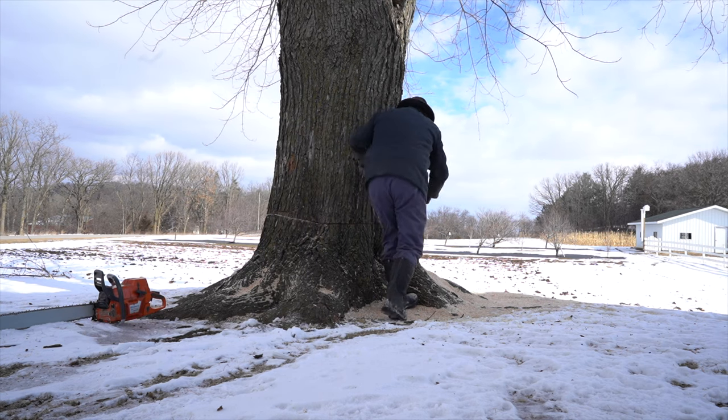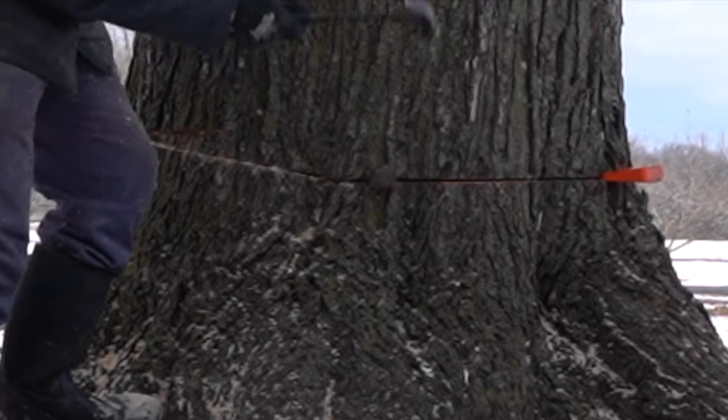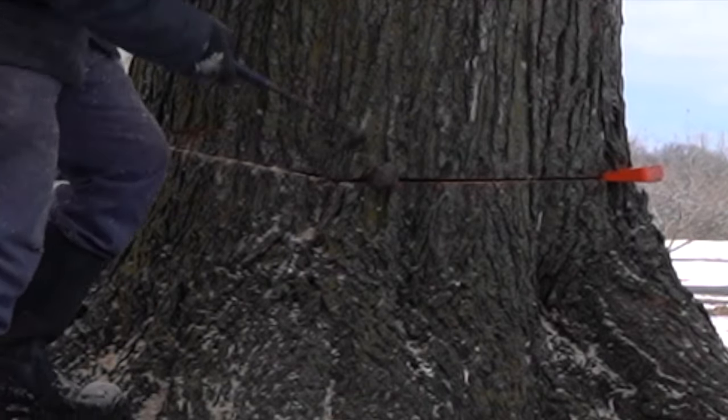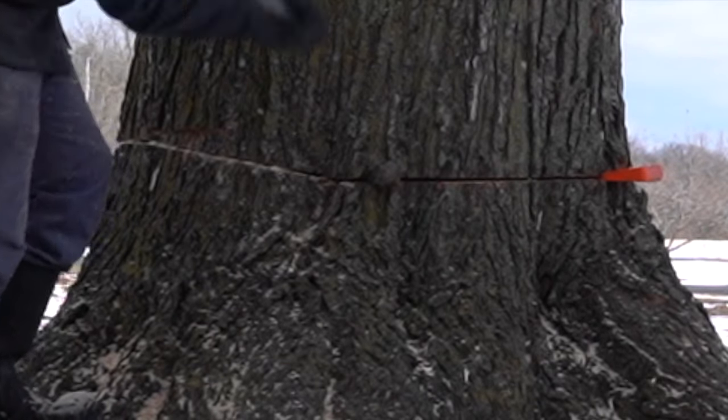One thing I learned from Nelson was always have an escape route, and some other advice he gave me when cutting down trees is never to get complacent. It's easy to kind of get into the swing of things and then not pay attention, and that could be very dangerous.